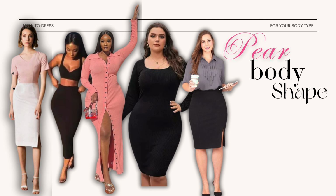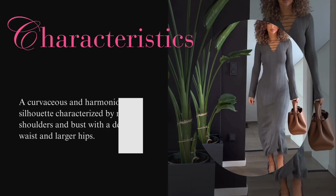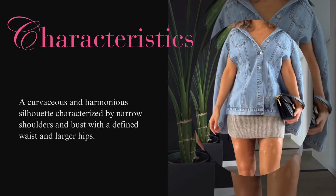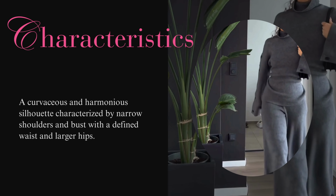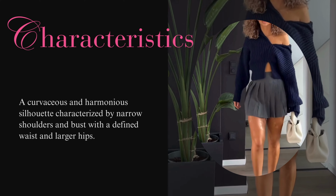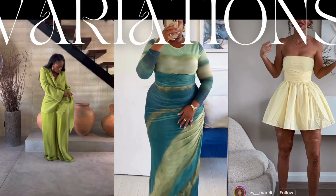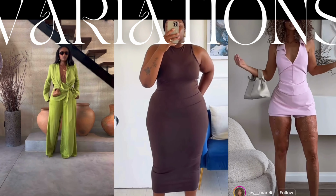Next up, pear body type. This shape is defined as someone whose hips and thighs tend to be the most pronounced width on their body. The characteristics of this shape are shoulders and busts that are much smaller in proportion to the hips, and a defined waist, creating a curvaceous and harmonious silhouette. Keep in mind, all pears are not alike. Someone can be an athletic pear or an extreme pear or a slight pear shape.